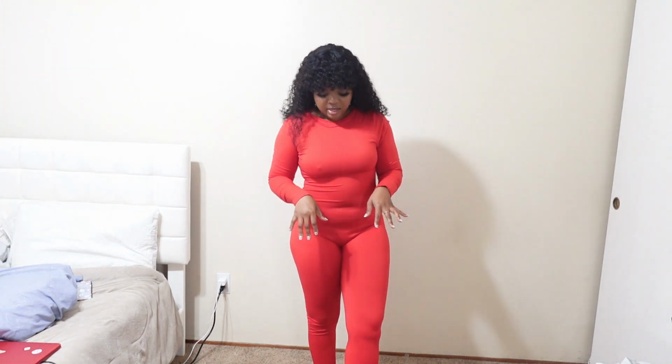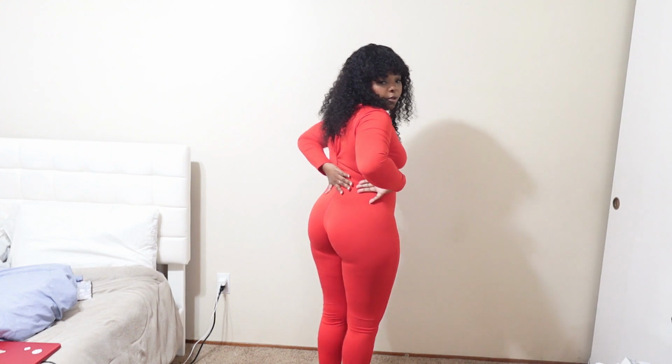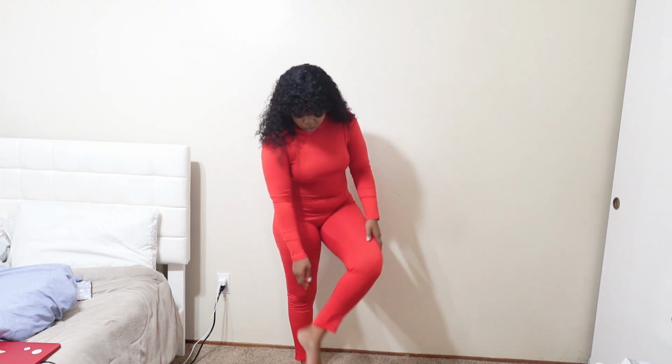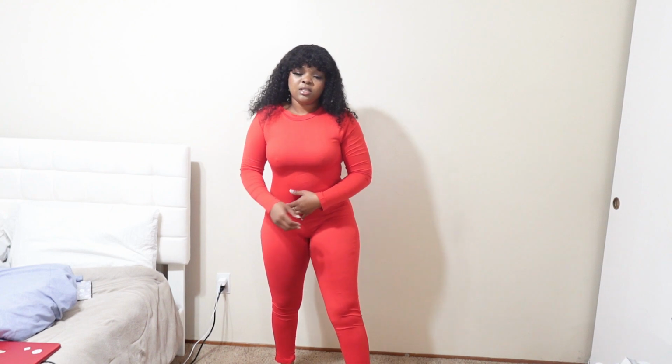So this is the red jumpsuit. I'm actually sorry about the foot, so I'm probably gonna wear this with boots. The plan was to wear it with heels or whatever, but the button fully zips up. This is what the back looks like. But the foot part is too short, so I'm gonna tuck the foot part in. On to the next.